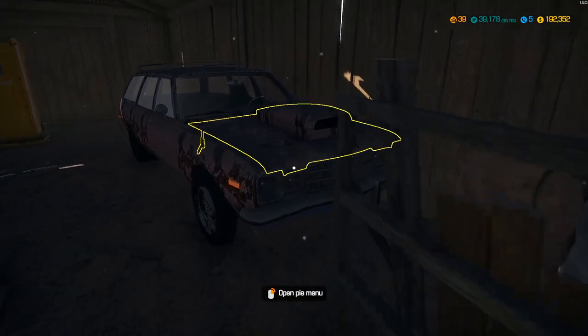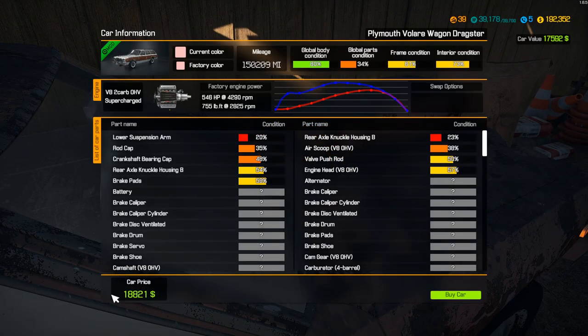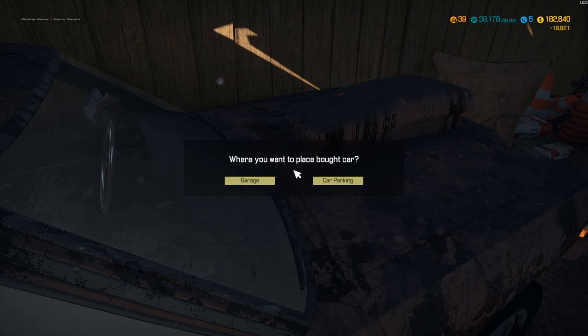Oh man. This is absolute. How much do they want for this? 18,800. We can work with this. Current color is pink. Factory color is pink. I don't care. We're buying it. Bought two cars. I had a feeling about going down to the lower right of the barn find map. You're going to the garage, darling. We're going to get started on you.